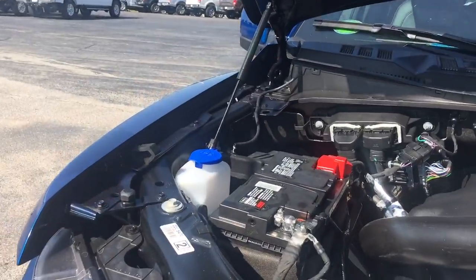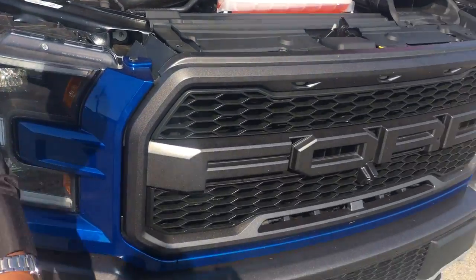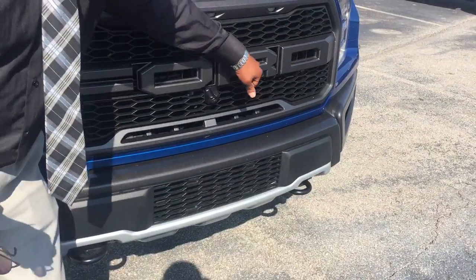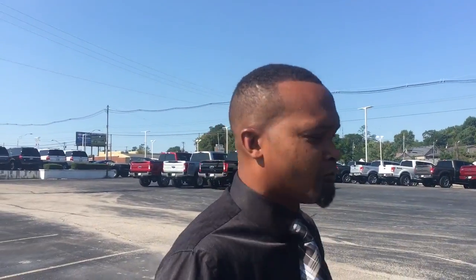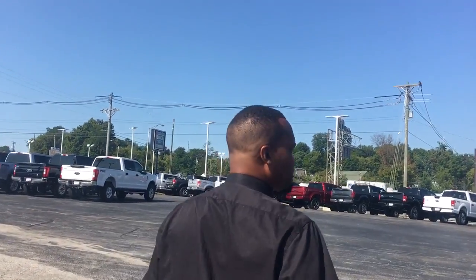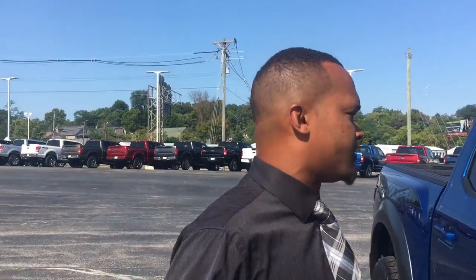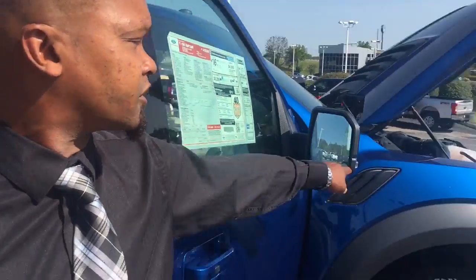As you can tell, the wraparound LED lights, daytime running lights here on your truck. The distinctive grille with the block letters. It says Ford, of course, not Ram. And Ram Rebel is the only thing I could probably compare to it, but it has nothing on our Raptor here. These vehicles are hard to come by. They're great vehicles, got a lot of different technologies in them, as you can tell, some safety features as well.